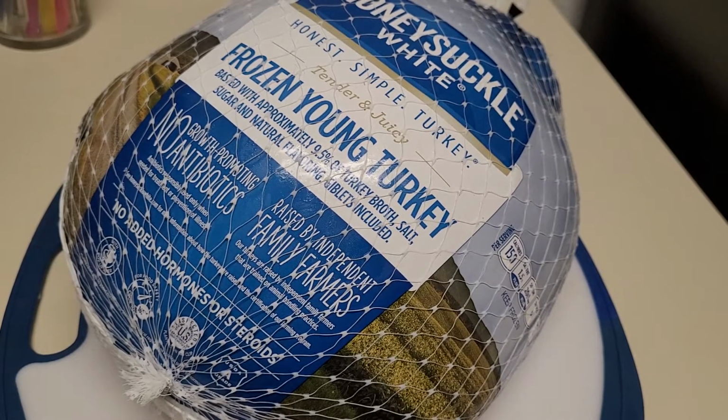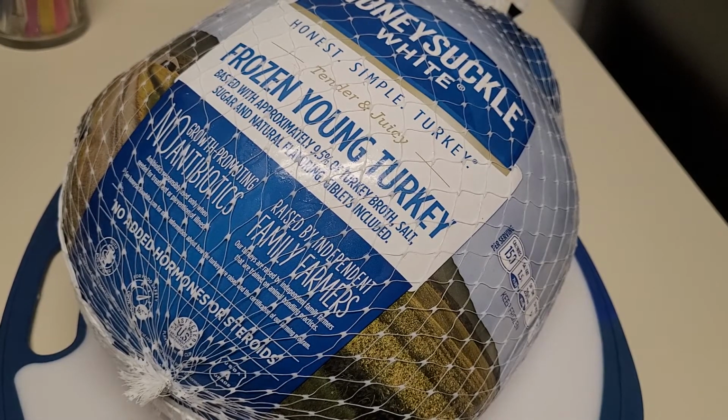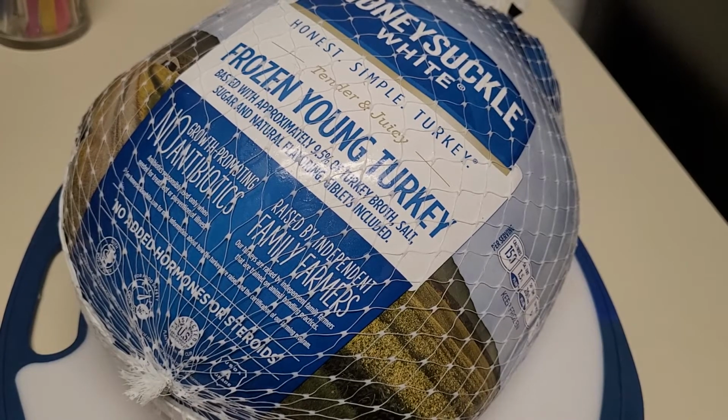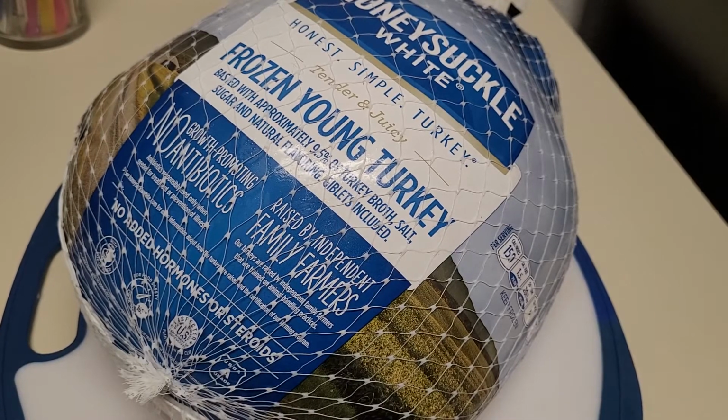Today I'm going to be doing some meal prep using this giant, almost 17-pound turkey that has been sitting in my freezer for way too long. I got it in early November with the free turkey Ibotta deal, and I did not end up using it for Thanksgiving, so it was just this massive 17-pound block taking up a third of my freezer just by itself. Well, not a third, maybe like a fourth, but definitely taking up a lot of space.